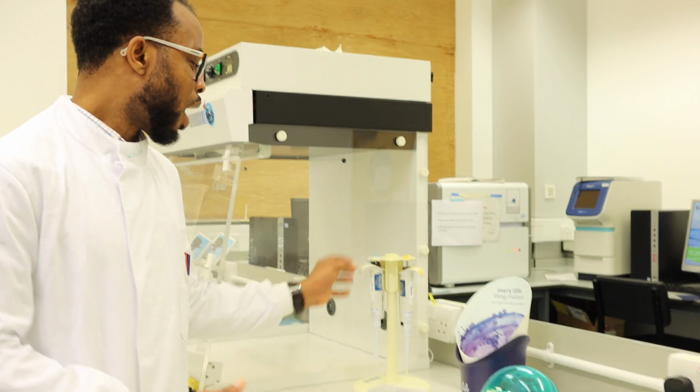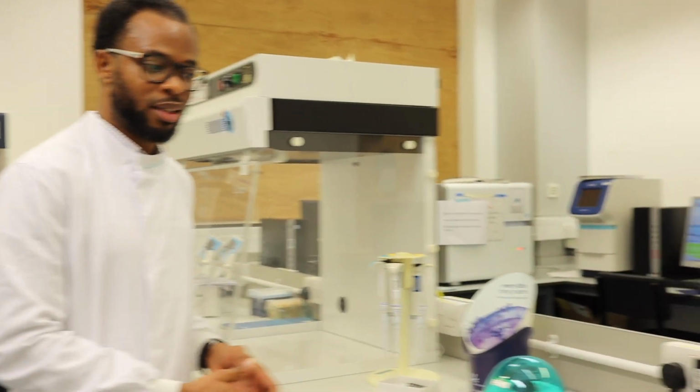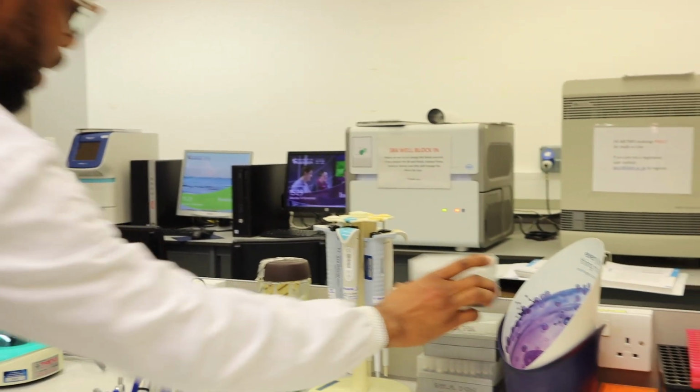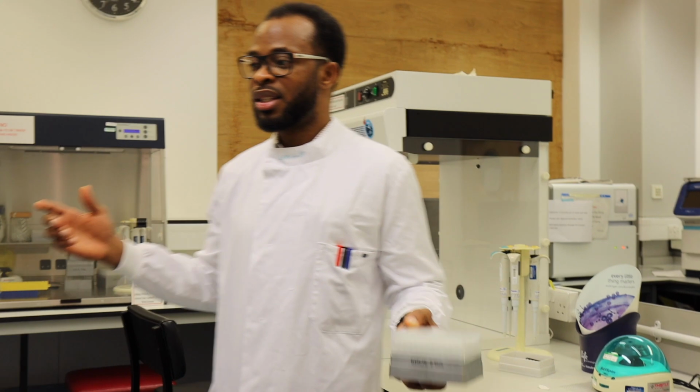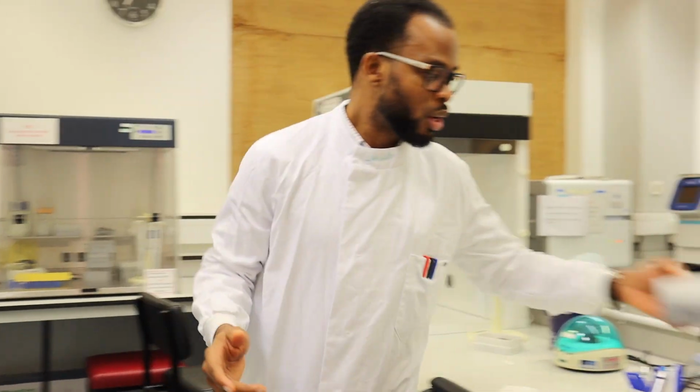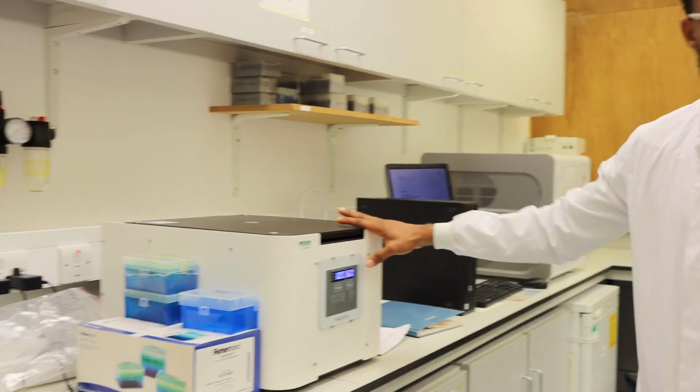Because of the sensitivity of this sort of technique, this particular section of the IMS laboratory is dedicated for the loading of samples. So as you can see here, we have our own special pipettes for this particular facility where researchers such as PhD students, postdoctoral researchers, or staff could readily bring in their samples for analysis. We also have specialized pipette tips which are sterile, because you need to have sterile pipette tips to run this sort of experiment. Aside from that, we also have a standard centrifuge for the spinning of your samples as well.